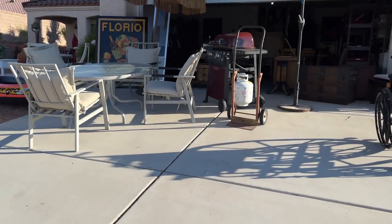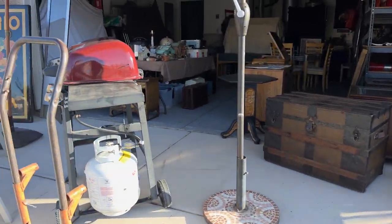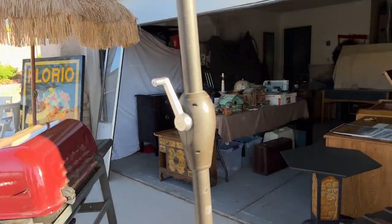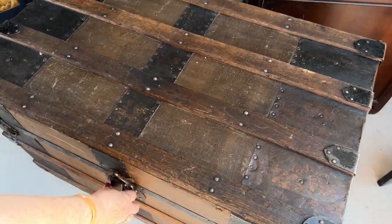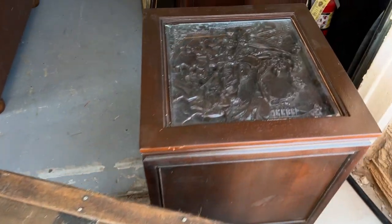All right, here we go. What does that sign say, Florio? I thought it was going to say Florida. It's not. What do we have here? Ooh, look at this old trunk. Wow. That's an oldie but goodie. Oh, look at the woodwork on this.